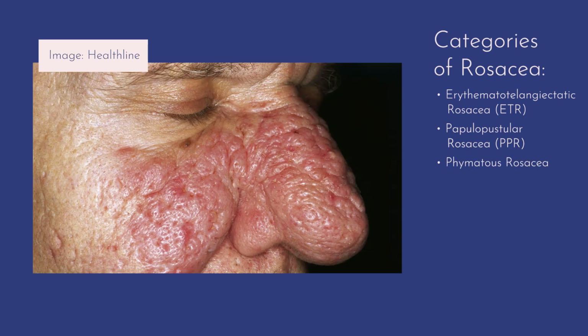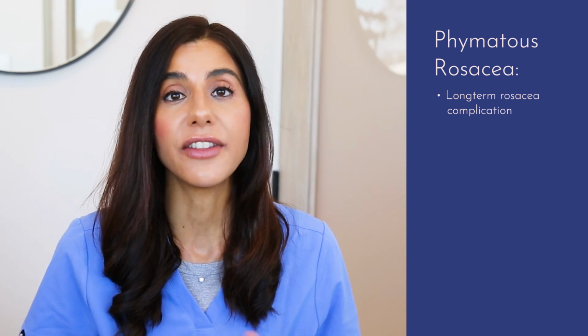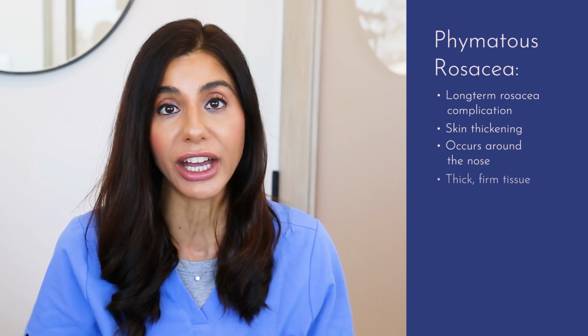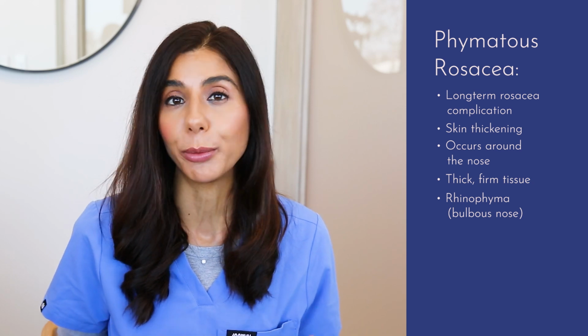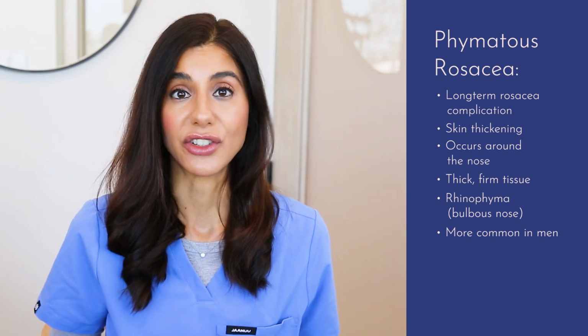Next, we have phymatous rosacea. Now, this is one of the long-term complications of having rosacea that flares over years and years and years, and this will lead to skin thickening. Most individuals will notice this happening around the nose area where the tissue becomes very thick and very firm. This is called rhinophyma, and the nose has this very bulbous appearance to it. Phymatous rosacea oftentimes will happen more commonly in men than women, and this is not an acute condition. Phymatous rosacea is something that you develop over years and years of untreated inflammatory rosacea happening on the skin.